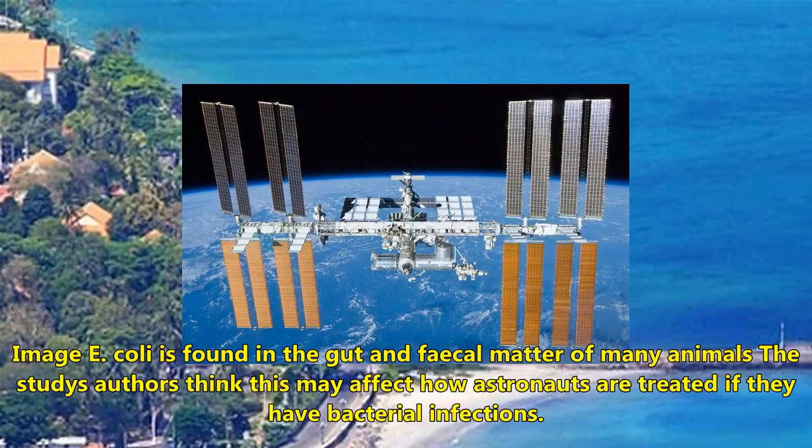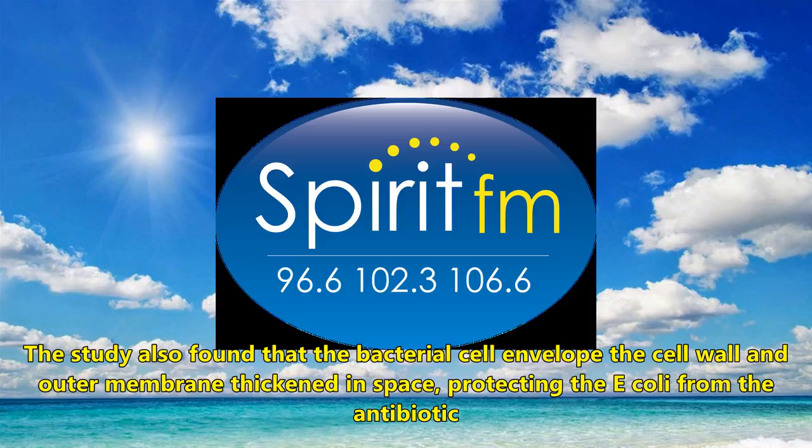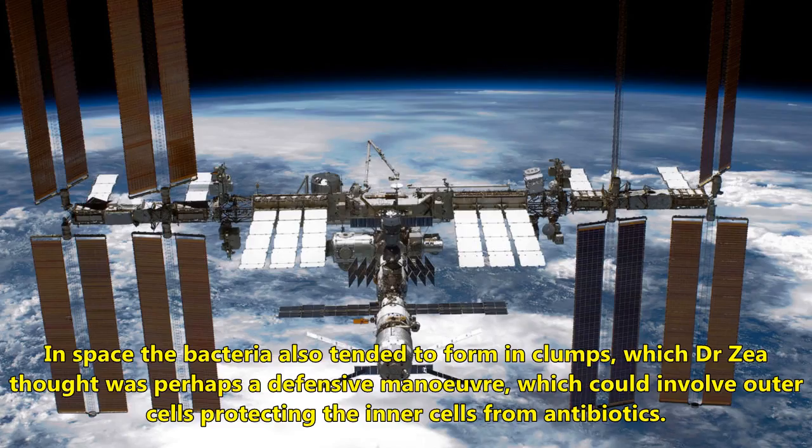E. coli is found in the gut and fecal matter of many animals. The study's authors think this may affect how astronauts are treated if they have bacterial infections. The study also found that the bacterial cell envelope, the cell wall and outer membrane, thickened in space, protecting the E. coli from the antibiotic.